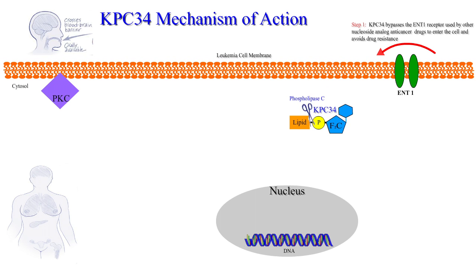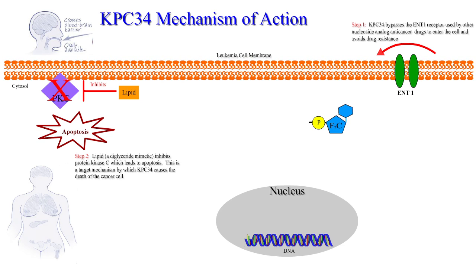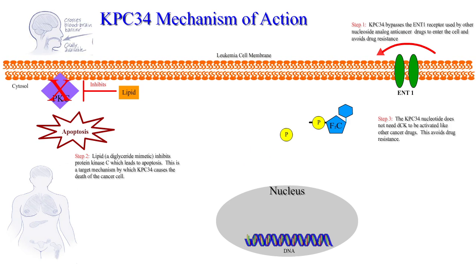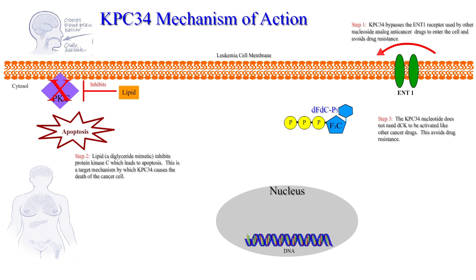Once inside the cell, phospholipase C enzymatically alters KPC34 to produce two active targeted agents, a nucleoside monophosphate and a lipid. The lipid component inhibits protein kinase C, an enzyme known to stimulate cell proliferation, thus causing tumor cells to die. Meanwhile, other cellular kinases phosphorylate the nucleoside monophosphate to the active triphosphate form.